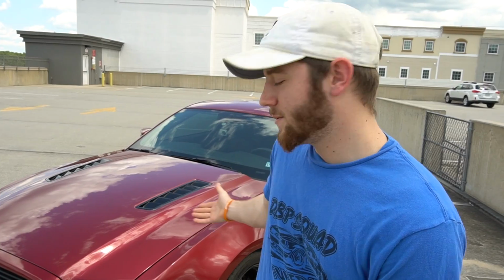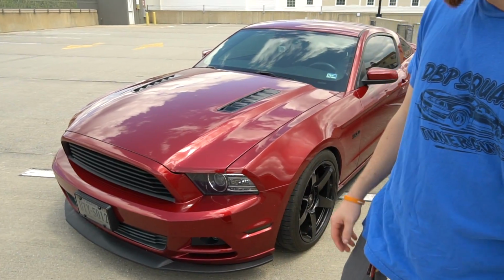So yeah, this is my 2014 Mustang GT. I've actually got Ruby Metallic Red, I think is the official name. I got this color because when I was looking for Mustangs, I really wanted a blue because I like blue, that's my favorite color. But I saw this and it jumped out at me, and nobody around here has a 2014 in this color, I really don't think. That's why I went with this one, just so I could stand out and make it my own.